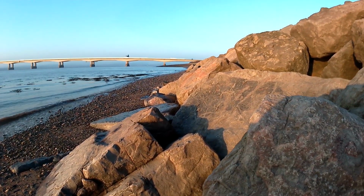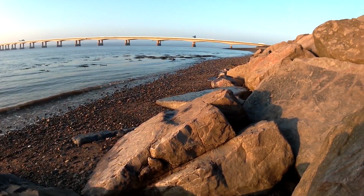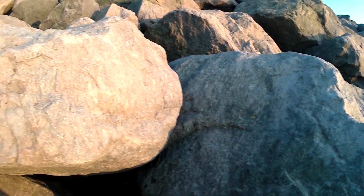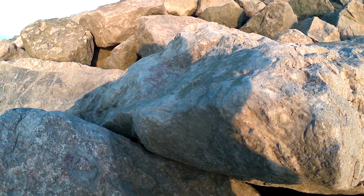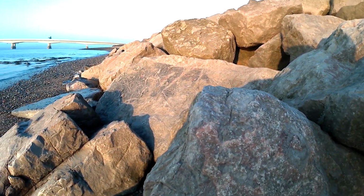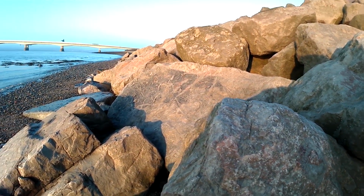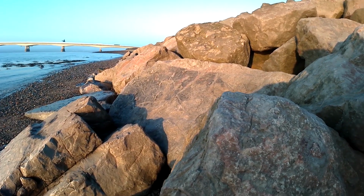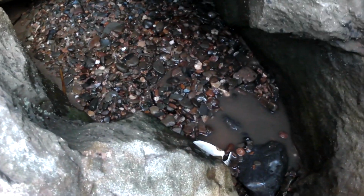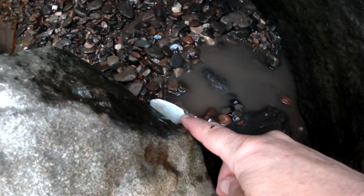So here we are, quite near the bridge, on the edge of the estuary, and I've just come in amongst the boulders that have been placed to protect the area beyond from erosion, because this is a very major tidal estuary, and when the storms blow up, the waves are pretty strong. So this is the protection mechanism, and just down in here, hopefully we can get some light.